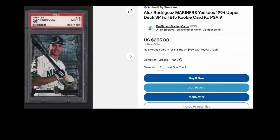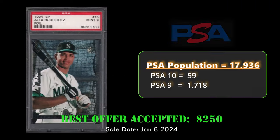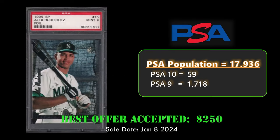Coming in at number 8, we have the Alex Rodriguez SP Foil Upper Deck Rookie card in a PSA 9, selling for $250 on January 8th. This card has a large PSA population of 18,000 with only 59 PSA 10s.